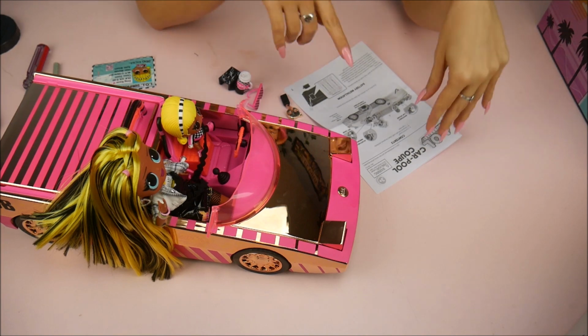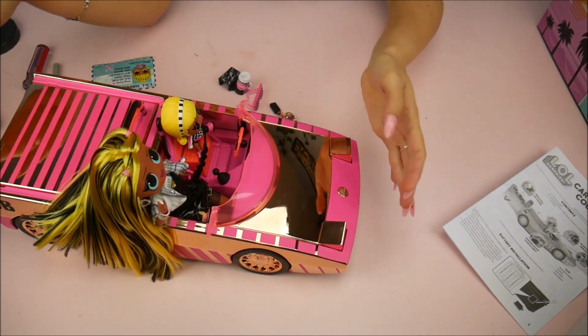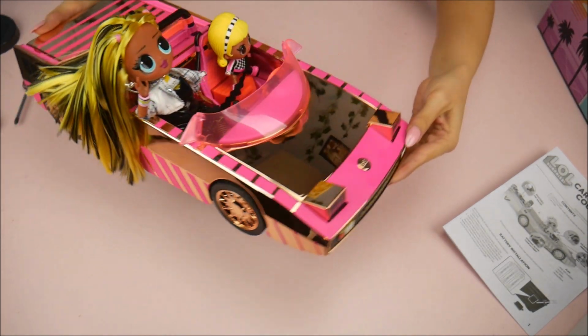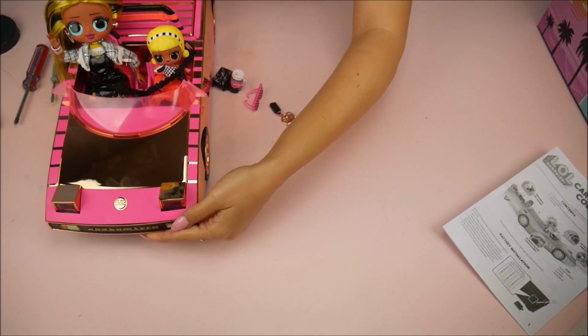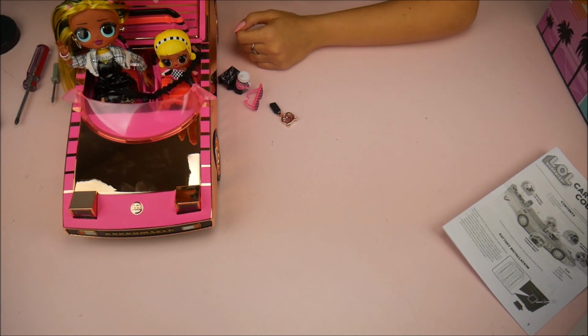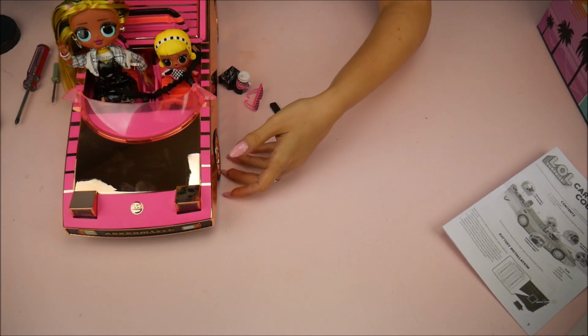All right, and since the neon series isn't out, so I don't got that neon doll yet, I put Alt Girl in here just so you guys can see what it looks like having a full-size OMG doll in the car. Went in pretty easily. I mean, the legs just bend, go straight into the vehicle. I have Drag Racer driving right now because she's on her little high chair kind of situation.